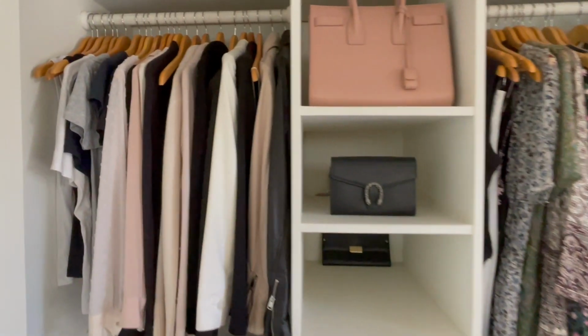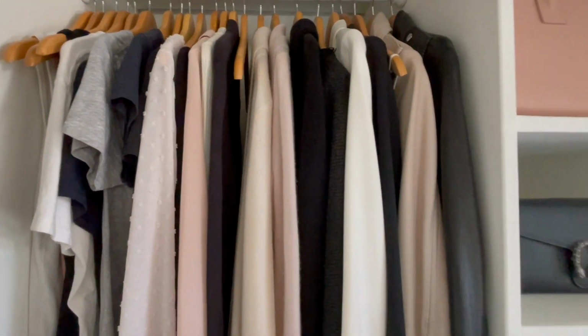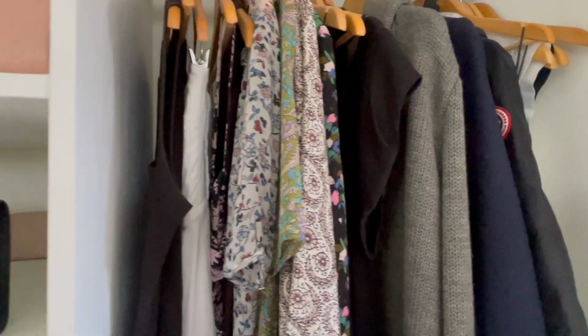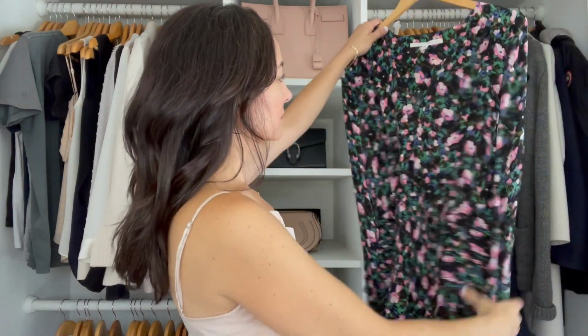So when I'm talking about a statement item, what does that actually mean? When we think of statement pieces, we can look in our closet and see what things in our wardrobe have a print, are a brighter color or not a neutral color for you, or have a more interesting detail or an exaggerated silhouette. Maybe it's something with a big sleeve or a lot of volume, or something that feels a little bit more on trend versus something more streamlined and classic.